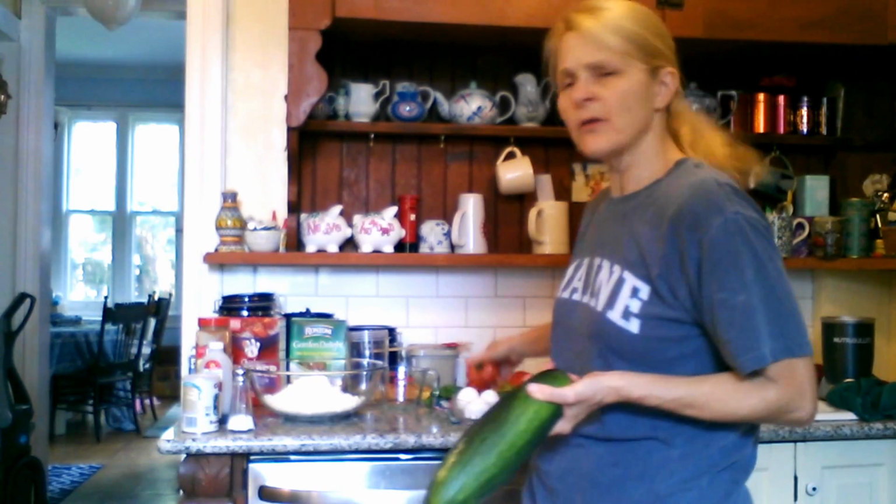So the tomatoes and the zucchini are ostensibly free because I grew them. The onions, I don't even know how to tell you how much the onions cost because I had them chopped up in my freezer from last summer. So to me that counts as free. I have no idea. I had so many onions last summer and I just froze bag after bag after bag.